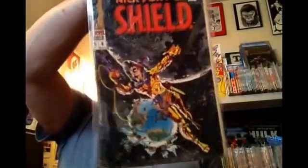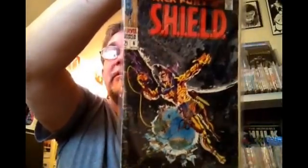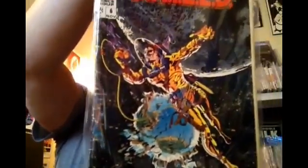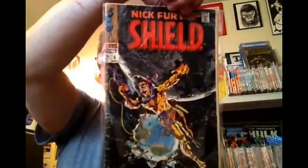Pretty cool. Another pretty cool book I actually didn't have in another series that I'm trying to collect, especially the Steranko stuff, is Nick Fury, Agent of S.H.I.E.L.D., and they threw in a beat-up copy of #6. Like I say, it's been well loved, but you can't beat that Steranko cover. I think it's got Frank Springer art, but still, man, you can't beat that for a freebie. Very cool.